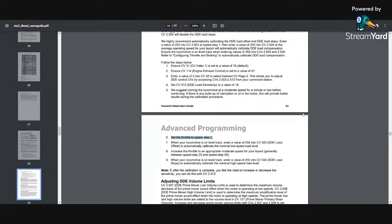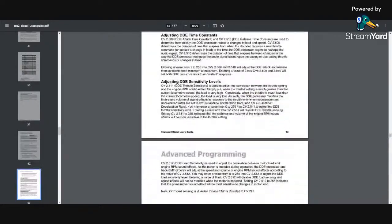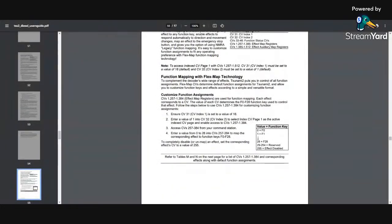John2618, welcome, buddy. All right, so DDE I'm not going to be able to do right now, because that's going to require the locomotive to be in a lot of motion. Function mapping is really the last thing that I like to set up, which we have to.